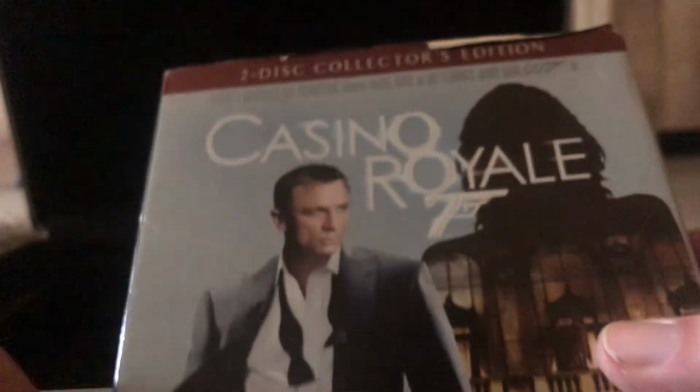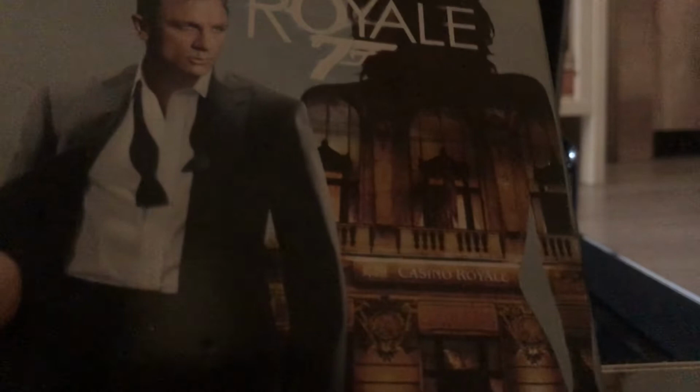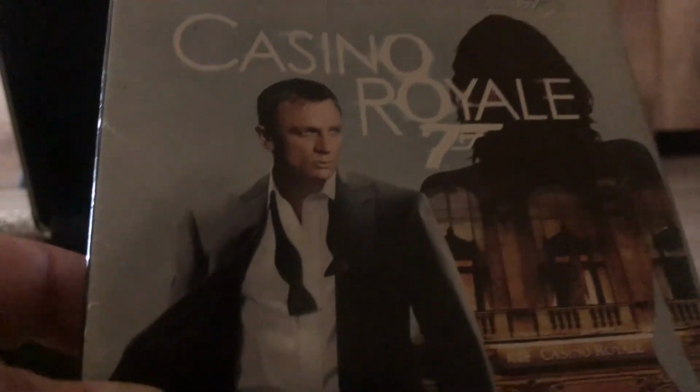What can I say about Casino Royale that hasn't been said already? It's absolutely fantastic. This is, by the way, where the cover motifs are different, because the briefcase originally had just the first 20 Bond films, so these I got later separately. So that's Casino Royale.